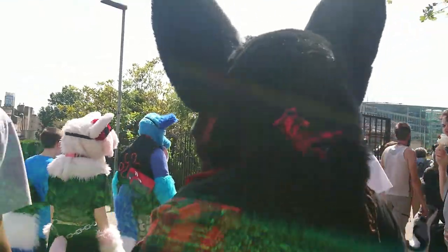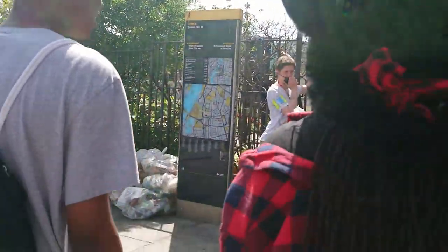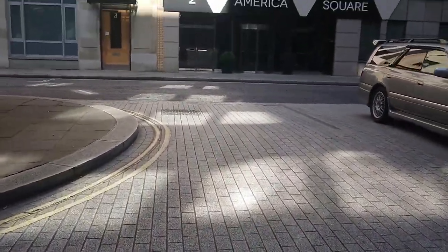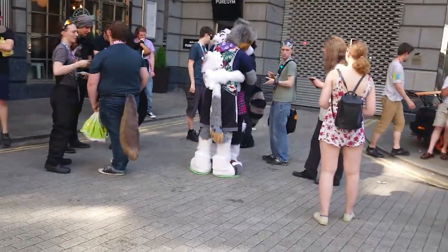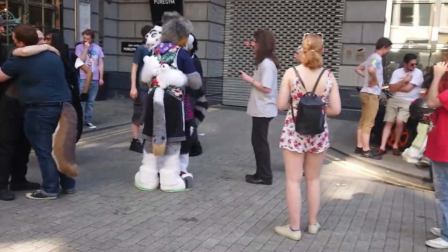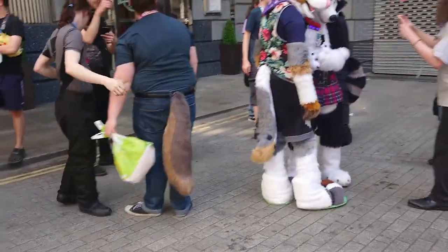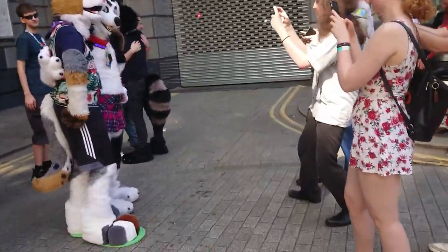Okay, so we are arriving at the venue. So the meet here is beginning to wind down as some people decide to head off to the barcade down in Croydon for the evening. And the Wetherspoons groups are gathering, which will mean I've got to sign off soon.